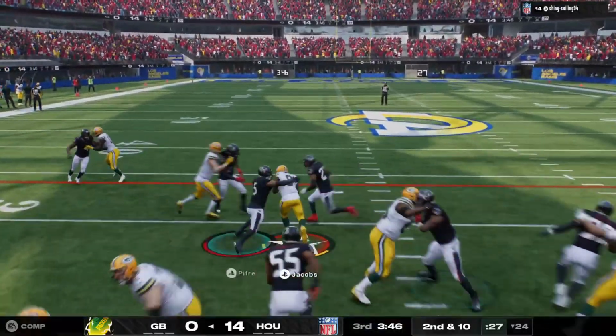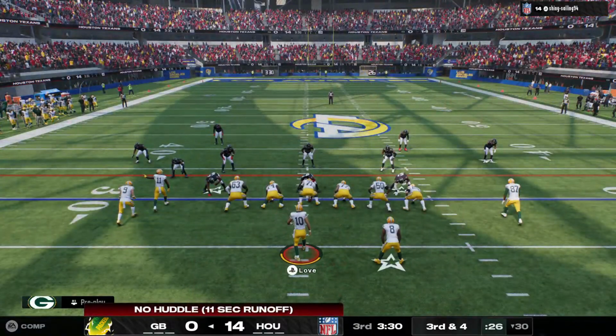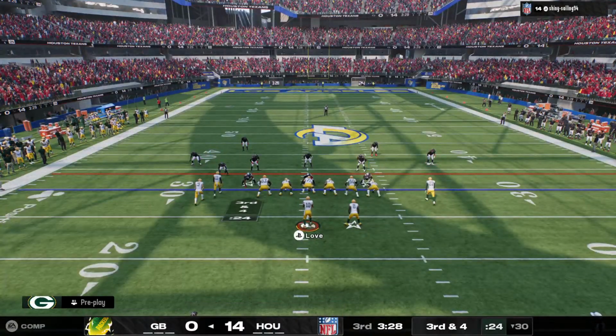On the ground, it's Jacobs. And he nearly got free. But as it is, gain of 6. It sets up 3rd down.